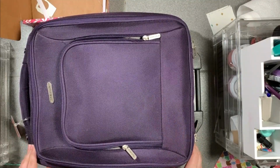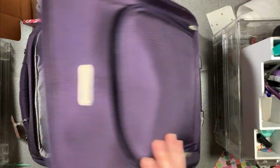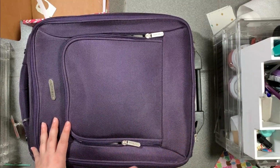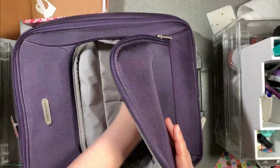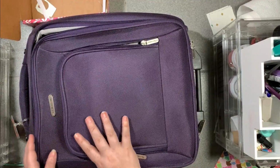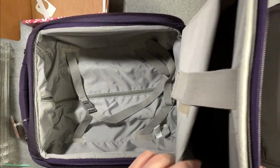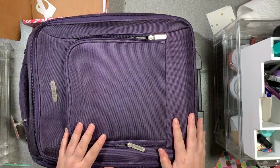It is molded on the sides, so it's really nice in order, it's not a smooshy one. But this is where the majority of the scrapbooking stuff I'm not checking goes into, all my paper kits and everything like that. So it has a pocket on the outside that has organizational stuff. I don't tend to put a lot in here. And then there's a huge pocket in here, and then there's a pocket here that's meant to be for a tablet. I obviously don't use it for that. I use it for scrapbooking supplies.